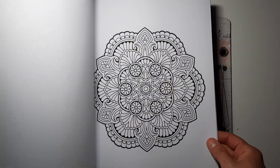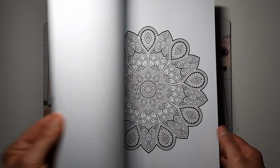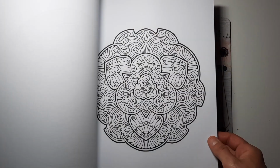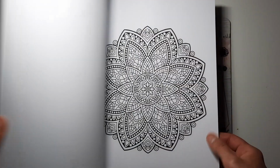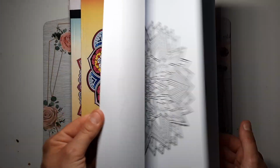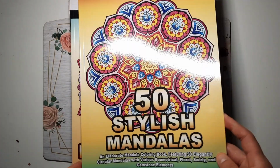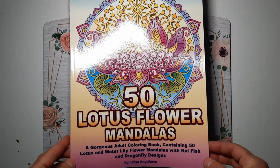At first I was like, oh, you know, mandalas, yeah, I know they're popular, they're not so much my thing. And then I got like one mandala book to try it out. Then I thought, hey, coloring mandalas is actually really fun. I need to get more mandala books. And then I kind of went crazy. But yeah, I'm going to blame Camellia Angelkova for that, because she released so many beautiful mandala books.